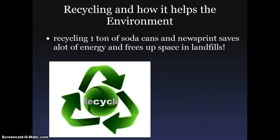Recycling and how it helps the environment. Recycling 1 ton of soda cans and newspaper saves a lot of energy and frees up space in landfill. How much energy? Well, 1 ton of soda cans saves 21,000 kilowatt hours of energy, and 1 ton of recycled newsprint saves 601 kilowatt hours of energy.